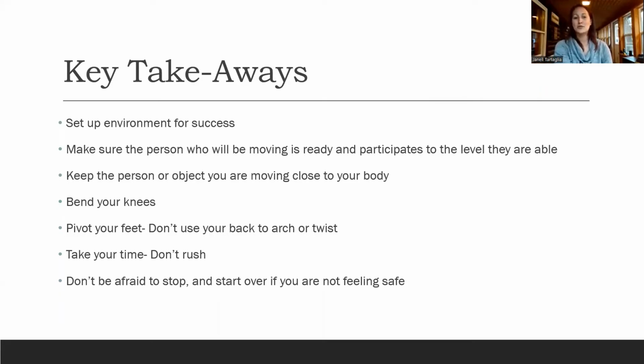Making sure the person who's going to be moving is ready and helps you and participates to the level that they're able to. So if they have that extensor tone, use it for that stand pivot transfer. Give it a try, even just practicing standing up at the edge of the bed and doing bear hugs, and then sitting back down, and then standing back up, or from the couch. It doesn't have to be the bed. Standing back up from the couch and then back down, and just practicing and putting the weight in their feet, getting a good feeling for this. You can practice doing little dancing back and forth just to prepare for the stand pivot transfer if that's not something you are used to doing.